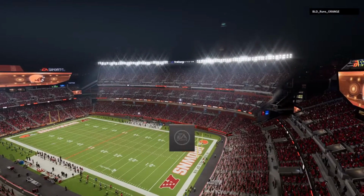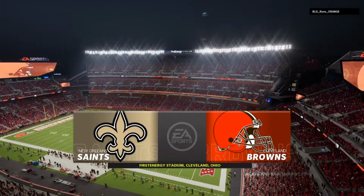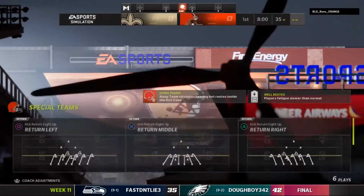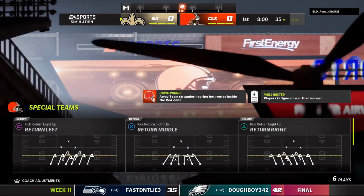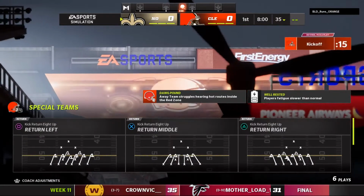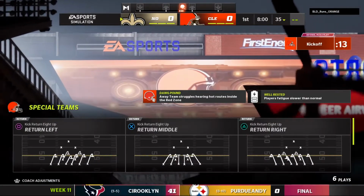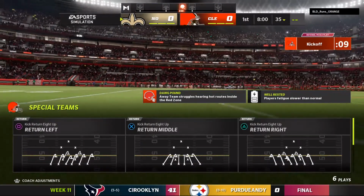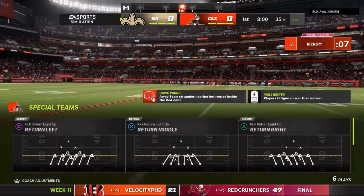A stone's throw away from the Rock and Roll Hall of Fame as we get set for football at First Energy Stadium in Cleveland, Ohio. The folks here in Cleveland, even through all the down years, have never stopped supporting their hometown guys, and we got evidence of that a moment ago as the Browns made their entrance. They are ready to do battle with the New Orleans Saints.